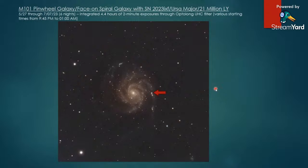Captured over six nights between May 27th and July 7th, integrated 4.4 hours of 2 minute exposures through only the Optolong UHC filter, and processed that and came up with this. The red arrow, of course, points to the supernova 2023 IXF.